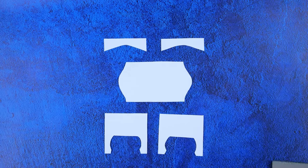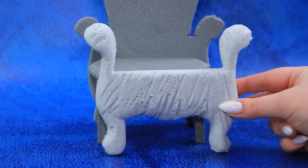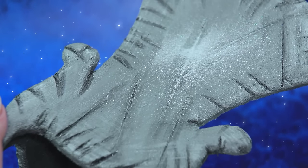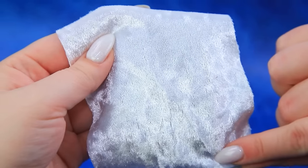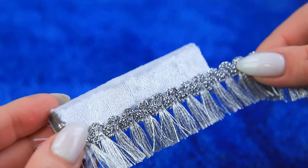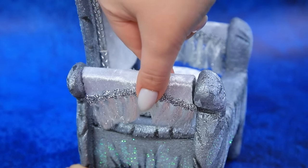Let's prepare the templates. Make a throne. Add texture. Shade the relief. Sprinkle with glitter, velour fabric, upholstered seat, and a back. Wrap with a string. Our throne sparkles with crystals. This place suits our silver ruler.